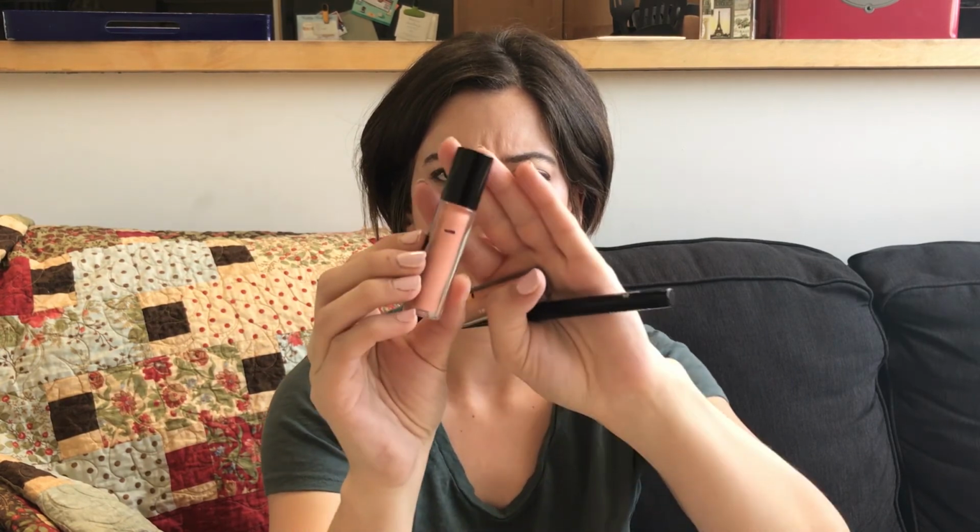So I'm gonna throw this in my project, but I'm also going to add in this one. So this is the one with the doe foot applicator that I don't like as much, and you can see the line on here. I've already marked. Obviously you can't tell that the product has gone down that much, but I've like put this in water to see where it is. And then for something purple, I'm gonna do this Hikari liquid liner that I got in a sample bag from Ipsy.